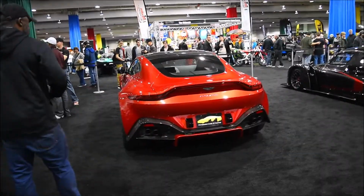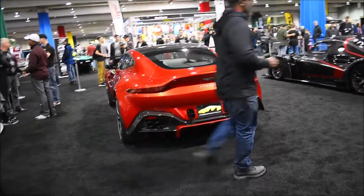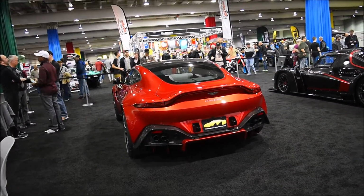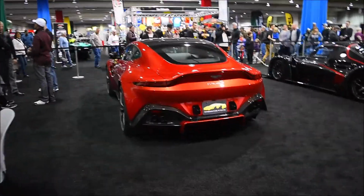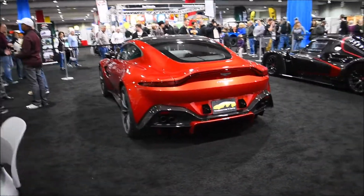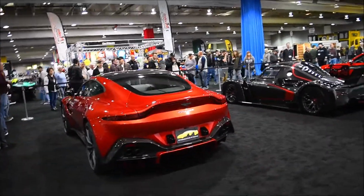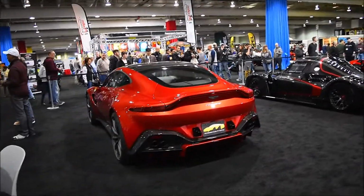I actually like the way this new Aston Martin Vantage looks, especially the back. I'm not too sure about the front, but I definitely do like the back. One of my friends that's here actually pointed out that it has a Mercedes AMG engine. I didn't know that. It's actually a 4-liter twin-turbo V8 with 503 horsepower.